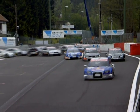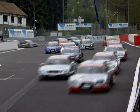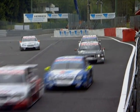Yes, indeed, Brno, or sometimes known as Brünn, a superb circuit in the Czech Republic for round four of the DTM.